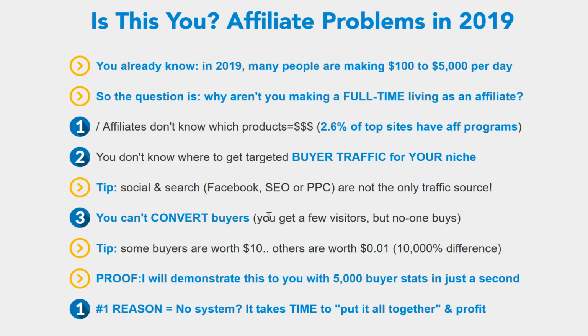And a big part of this is finding the buyers, finding the people who are actually worth a lot of money, because some buyers can be worth as much as $10 per visit, while other visitors can be worth as much as 1 cent per visit. So that's a 10,000% difference, which of course is definitely going to be the difference between a profitable campaign and a profitable website, and affiliate commissions, and a losing campaign and a website that's failed with no affiliate commissions. And I'm going to demonstrate this to you in just a second with statistics that I pulled from 5,000 of my buyers to build an automated software.